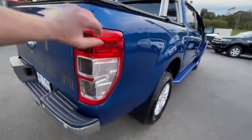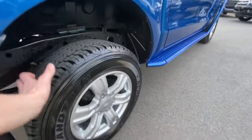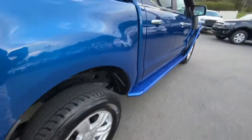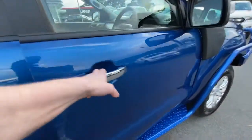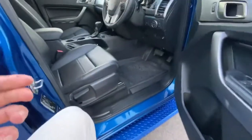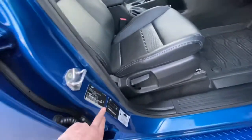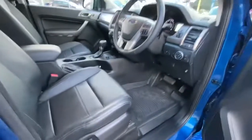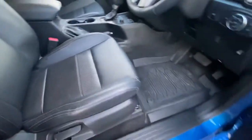So huge tail lights to the side here. As you can see, leaf suspension in the back, plenty of tread on these tyres. You can put bigger tyres, rims and so forth onto these as well. So coming back into the front of the car, as you can see, that side rail is really solid, easy to get in and out. This one's a Euro 5 compliant car. And as you can see, a little bit of wear on the driver's leather, but bugger all.